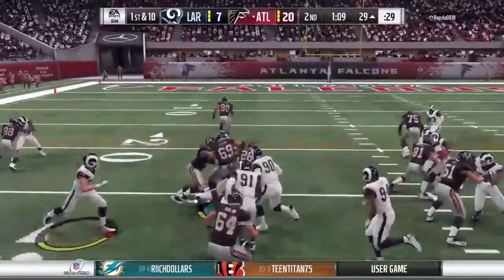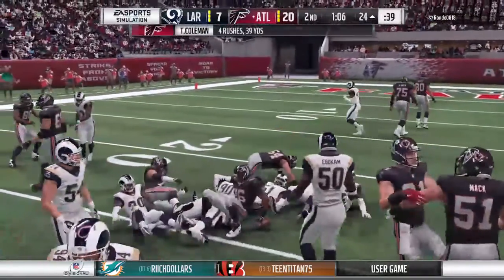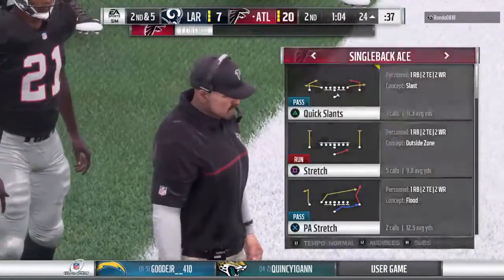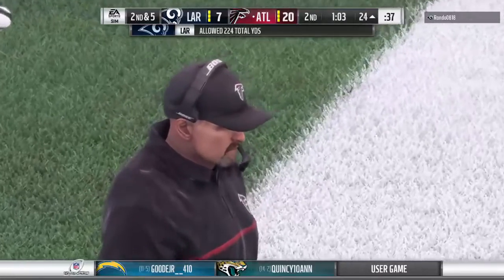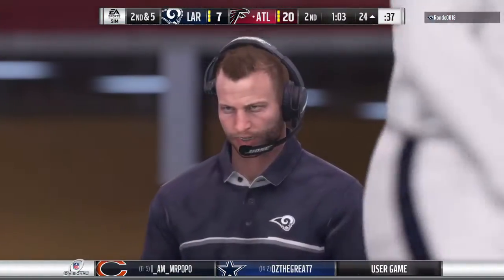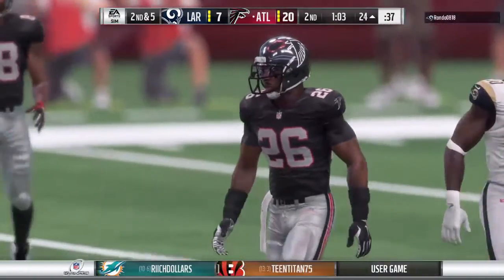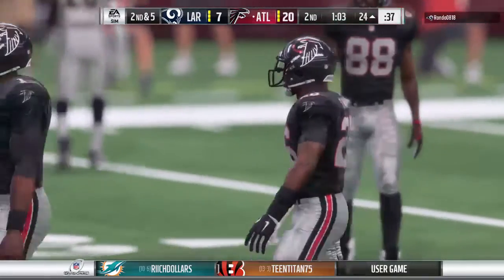Coleman now, and able to push his way forward here for a good little gain. Give him 5 on the carry there, and it'll be 2nd down. He hadn't had a ton of success here so far, but you get the feeling that he might be on the verge of popping one. Yeah, even on that one, there was a little bit of a hole, but it closed there quickly at the end.